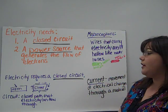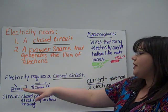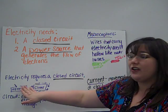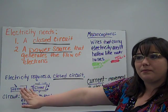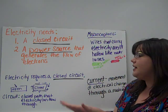Requiring a closed circuit. If a circuit is open and not complete, not a complete circle, then it will not have electricity flowing to whatever it's trying to power. The electrons get here and it's just too big of a jump. They cannot make that jump. They can't go to the other side. No matter how small that jump is, if it doesn't complete the circuit, if it doesn't connect, it will not move on forward.